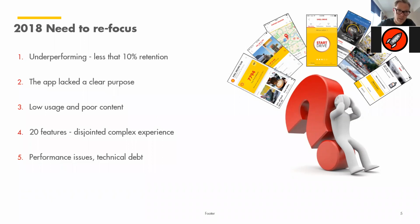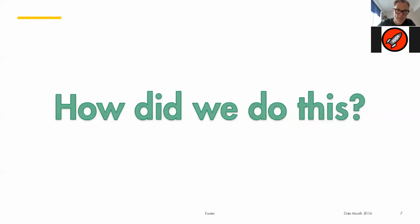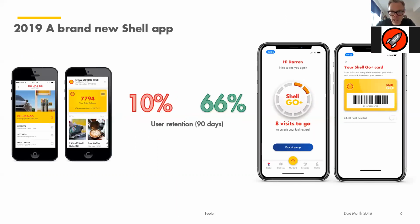So we took on this in 2018. And then in 2019, a year later, we ended up with a brand new shell app. So we redesigned the app and developed a new proposition. And this is what I'll carry on to tell you about.